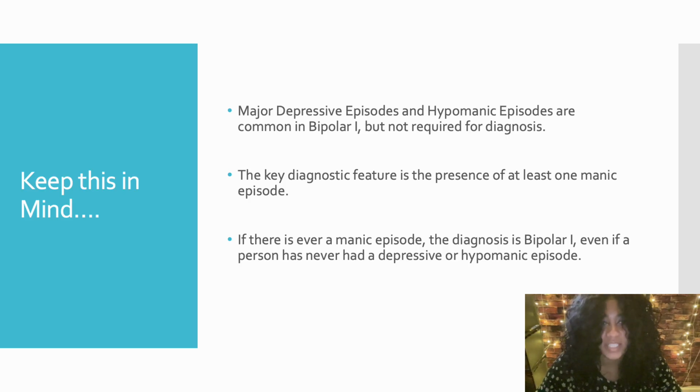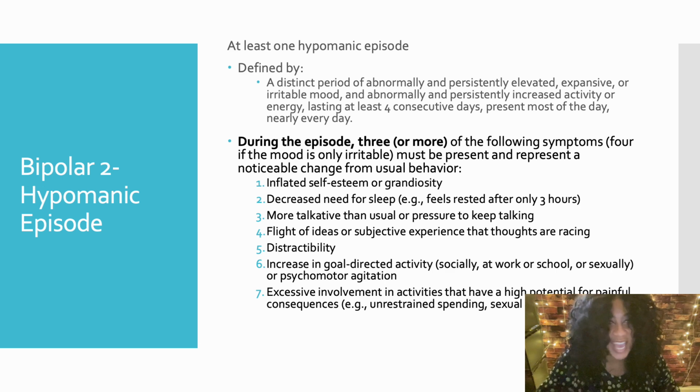One manic episode, 7 days. If there's ever a manic episode, then it's bipolar 1, even if the person has never had a depressive or hypomanic episode, because the number one specifier to be diagnosed with bipolar 1 is having a manic episode. 7 days. 1 week. I'm going to say that a lot because I want people to keep that in mind. I want you to hear it, write it, and I want you to retain it, right?